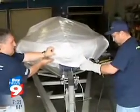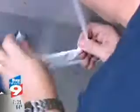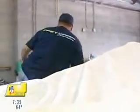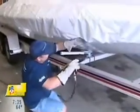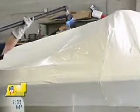It took less than an hour for these two workers to shrink wrap this motorboat, an entire motorboat, using the Fast Wrap technique. They frame it with sturdy bands to hold the wrap in place. They stretch the 7 mil thick plastic cover over the top of the boat. They cut the plastic to fit. Then they use a 3,600-degree heat gun to shrink the plastic tight. Franchise owner Mark Hallen says the result is a secure cover that stands up to wind, rain, and highway travel.